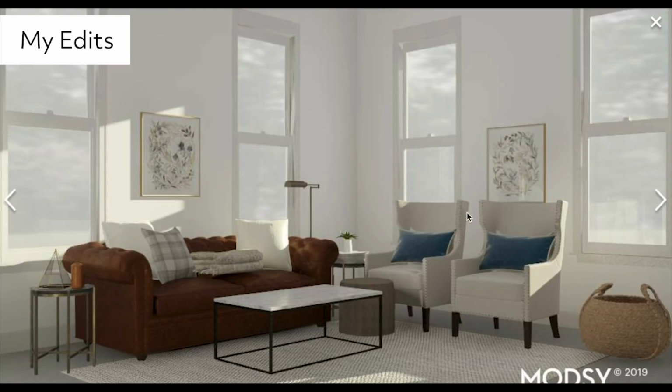So one of the things that I swapped out was some of the lower chairs that Modsy had included in one of their designs for these higher wingback chairs. We currently do have a very high, very orange wingback chair in our living room, and I don't like the color and I don't like the shape of it, but I like that it's quite tall. So I added in two wingback chairs over here. I made the sofa a plain, no chaise extension Chesterfield, and I also added in our coffee table.